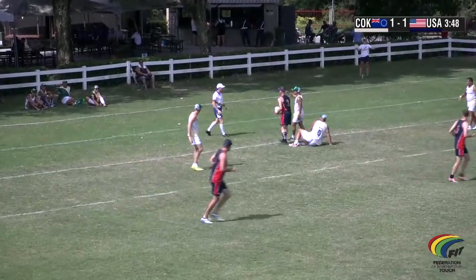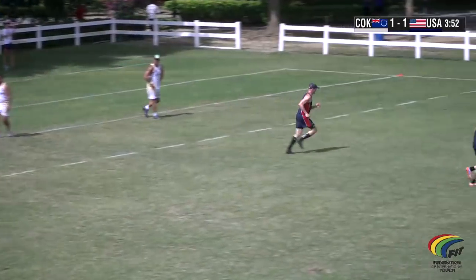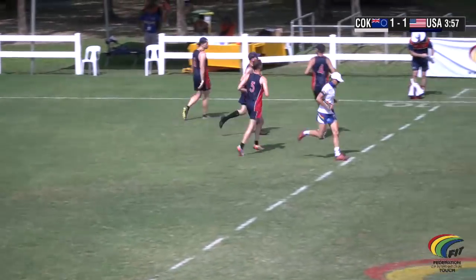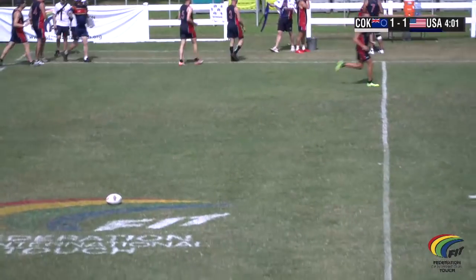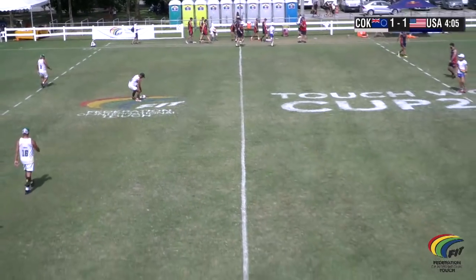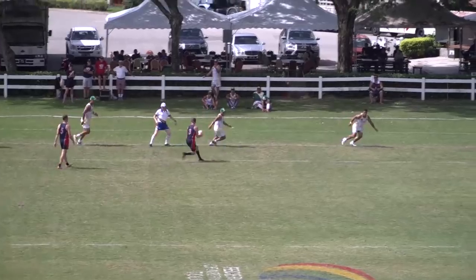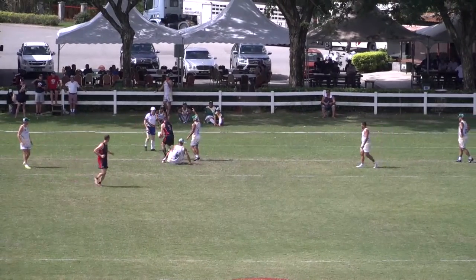And they look to get underneath. I think he might have scored that touchdown. They're talking to the referee, but the referee has indicated to the Cook Islands players that the ball was put down before the touches were made. It looked good from where I'm standing, quite a distance away, but yeah, it looked like it. They managed to slide underneath. That's number 2 on the board for the States. So they go back in front. 2-1 is the score now.